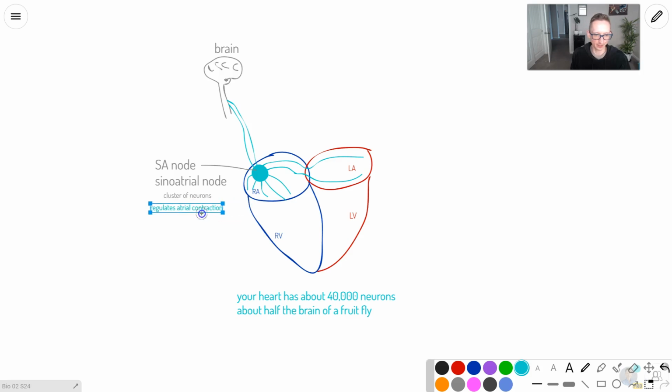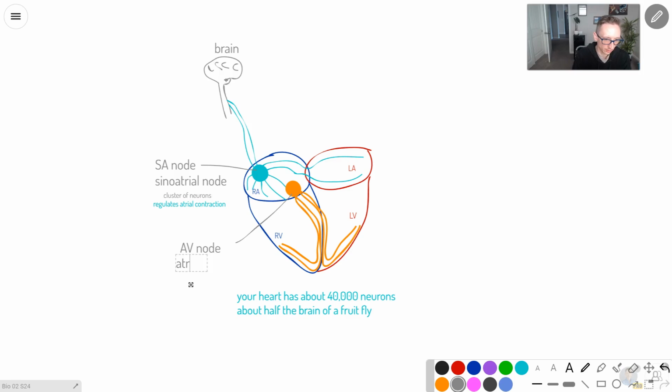All right, but it doesn't just stop there. There's another little node right about here. And then this guy sends out a bunch of neurons. I'm going to actually make these a little thicker. They come down, and then they wrap up and around, like so. These are called Purkinje fibers, these little things I'm drawing here. Like so. This is your AV node. This is your atrioventricular node. And this thing obviously regulates ventricle contraction.